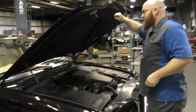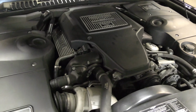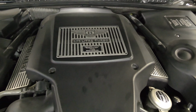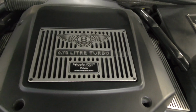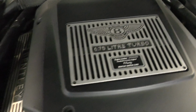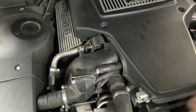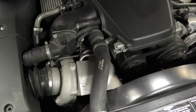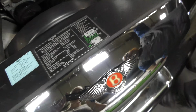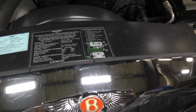There it is, guys, the 6 3/4 liter turbo Rolls-Royce V8. Well, it says Bentley, but it's a Rolls-Royce engine. In the '99 year, you could have gotten a green label, which would have the BMW engine, but this one, they went back to the old 6 3/4 liter, and that's what this one is. This turbocharged for nice low-end oomph. You can see the color of the B here being red, indicating this is a red label. This would have been green on the BMW powered cars.